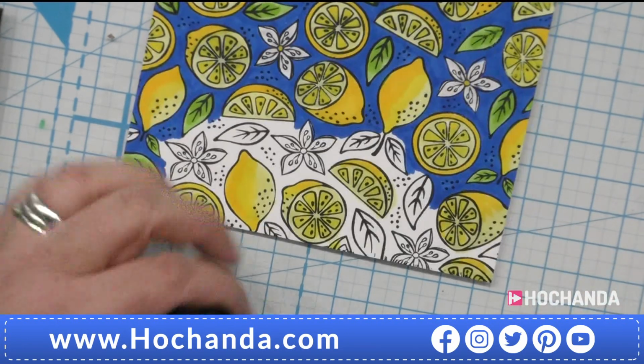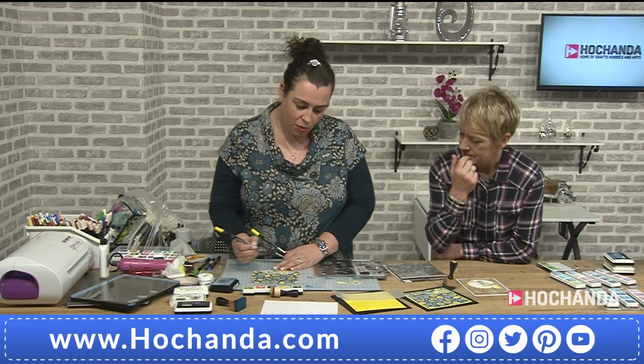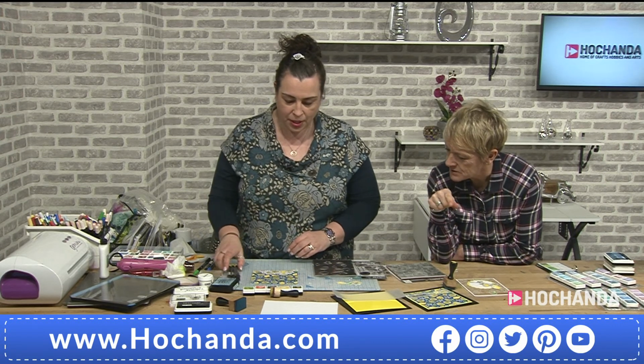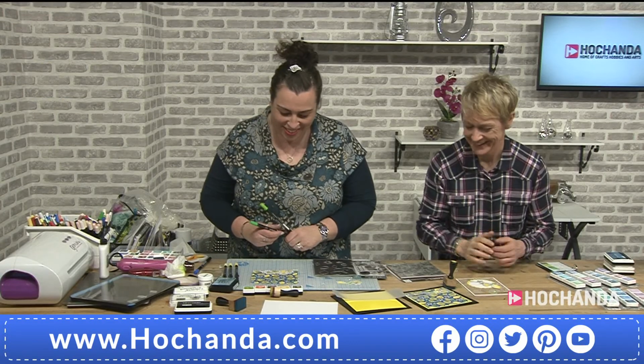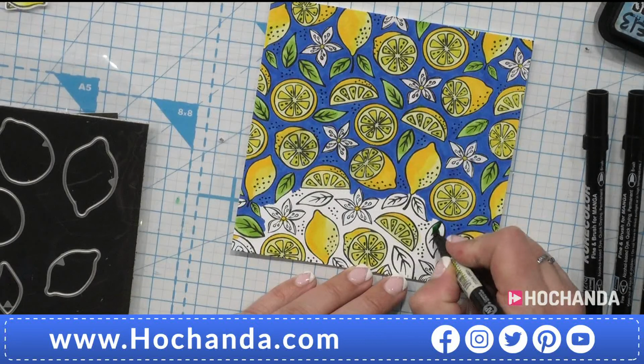So there's all the yellow. I think we'll add a little bit of the darkest yellow on those white flowers. Now here's the thing, you're colouring in the lemons before the background. Yes. Is that just the way you do it, or would you recommend doing it that way? It makes no odds. Okay. It makes no odds whatsoever. Okay. It's completely personal choice. Okay. Which way you do it.